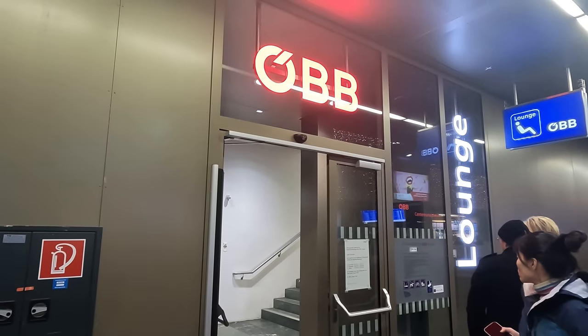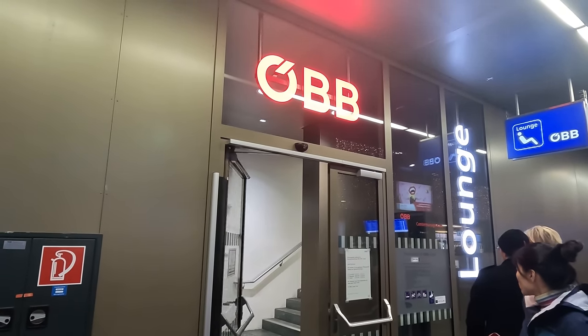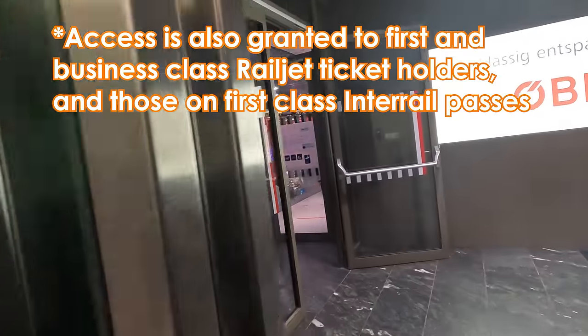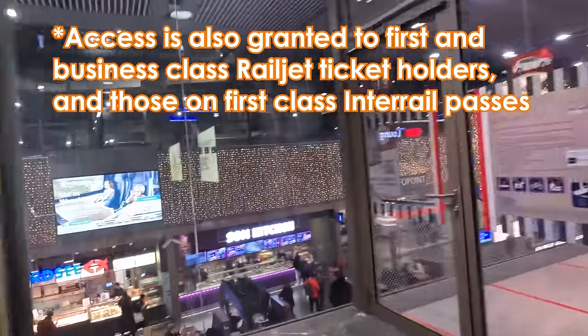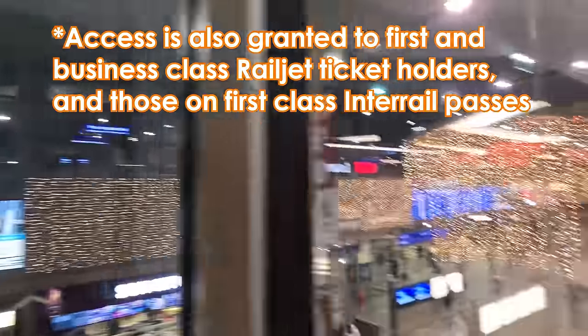I'll be travelling in a solo sleeper cabin tonight and therefore have access to the ÖBB lounge at Wien Hbf. Know that if you're travelling in a seat, couchette or the brand new private sleeper pods, these do not grant access to the lounge. Only sleeper cabin passengers on a Nightjet are allowed to use it.